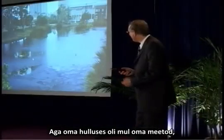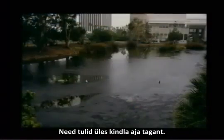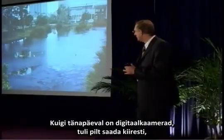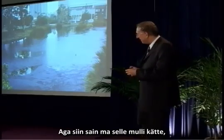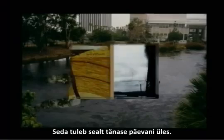But I had method in my madness. What was I doing photographing a bubble that came up periodically? And in those days, you know, you didn't have digital cameras. You had to get the picture quick, otherwise it was gone. Like that one I missed. You only have a relic of it. But there I got it. There it was. And coming up today.